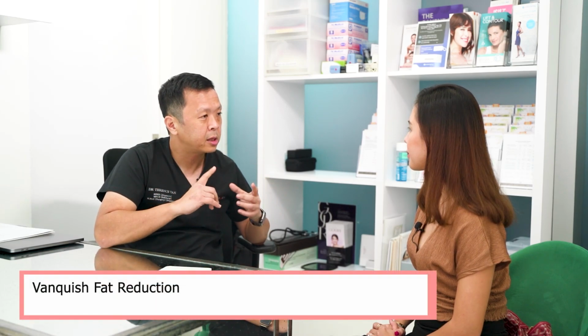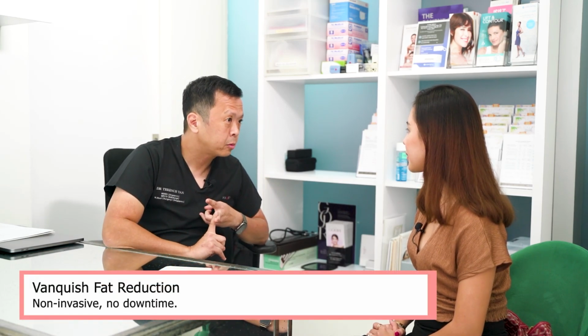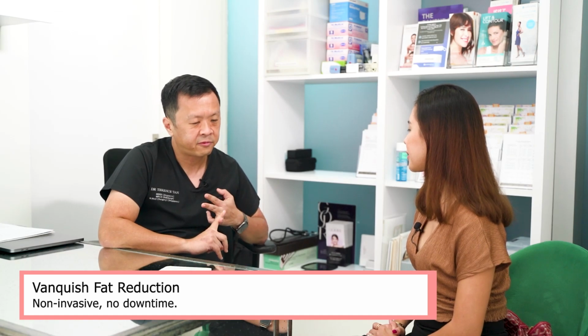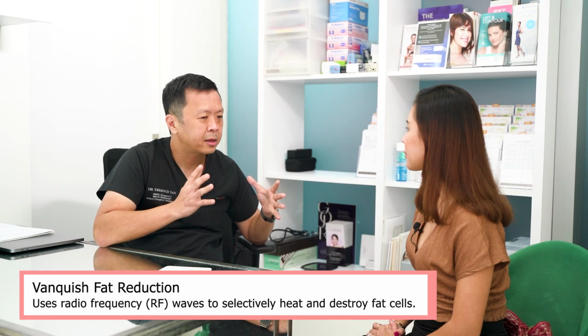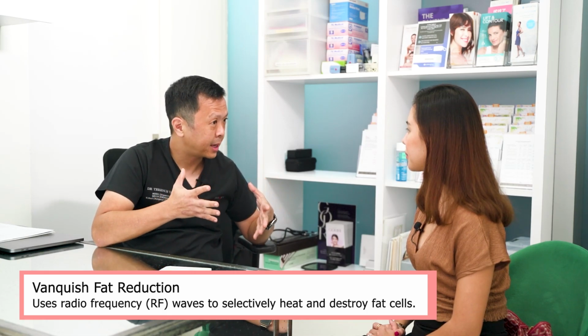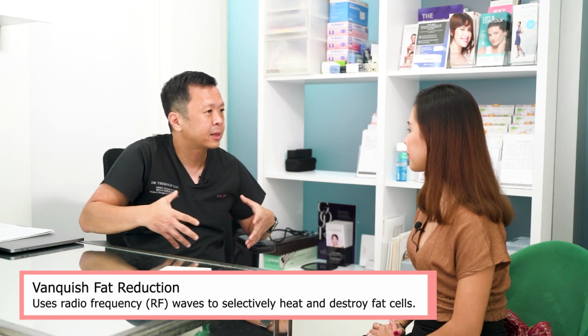In order to reduce the fat, there are various things that we can do. We can freeze them with CoolSculpting. But for today, we will be using gentle heat. So we're using Vanquish. Vanquish is actually non-contact radiofrequency fat reduction, and it's done through various applicators. For example, if you do it over the tummy, it's called a knee applicator, but when it's done over the thighs, it's called a flex applicator.